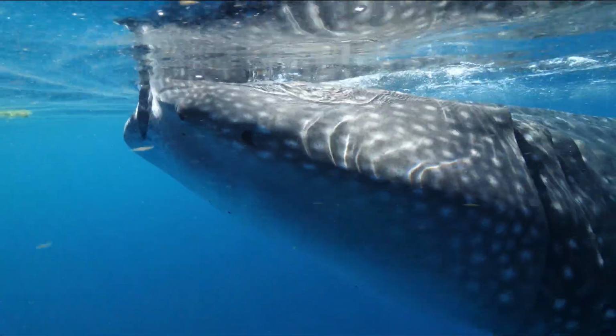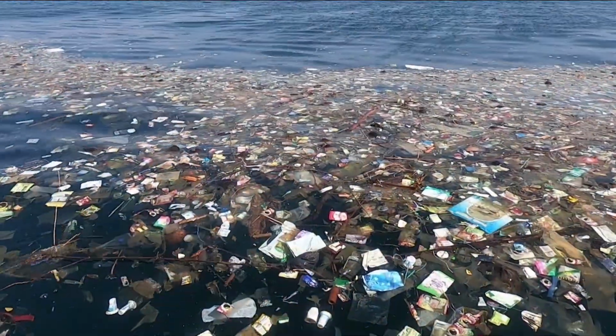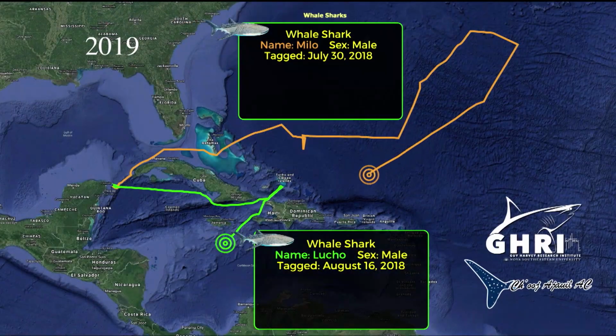We're also here with the group called 4Ocean, who are doing everything they can to help the world become more aware of how much plastic is actually in the ocean. If you buy a whale shark bracelet or t-shirt, you'll help support our whale shark research.